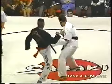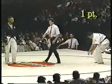A left kick, knockdown. Patrick Smith showing a lot more Sabaki technique. He's learned. His hands are higher. He's relying less on brute strength and more on technique and showing it.